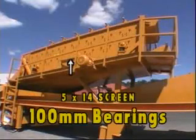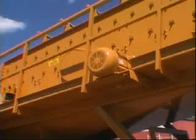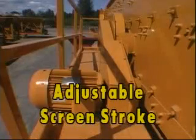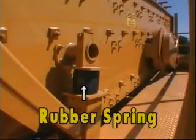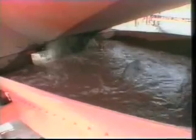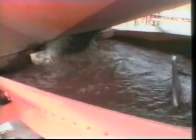The 5x14 screen has 100 mm bearings, all steel bearing housings, eccentric shaft, counterweights to increase or decrease the screen stroke, built-in wash bars in the screen basket construction, and rubber spring screen suspension. A feed box with liner and a high-angle underhopper to feed fines to the sand screw is also standard.